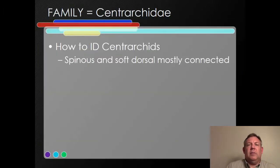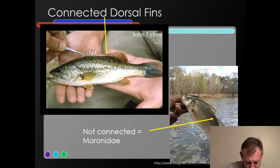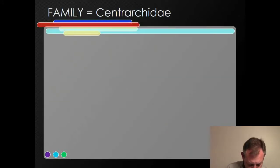Okay, again, how do we recognize this family? Well, you know a lot of these species already. They do look quite a bit like the Moronidae, but our big difference here is how the spinous and the soft dorsals relate to one another. They're going to be connected to some degree in the centrarchids, but they're separate in the Moronidae. So here you can see in the centrarchid in the upper left how those two fins are connected, but in the Moronidae in the lower right, those two are separate. So that's an easy way to tell these apart.